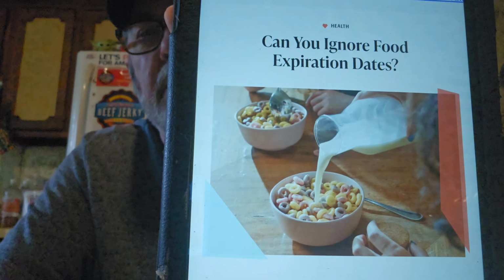So anyway, it shows this picture first of some milk, and it doesn't have a person's name on that. I don't know who to credit that to, probably their own internal pictures or something. Okay, we've all been there. You open the refrigerator, grab the milk carton, and upon checking the expiration date, discover that it was yesterday. What do you do next?